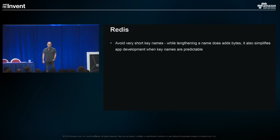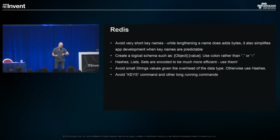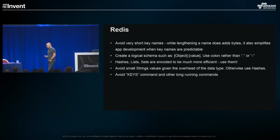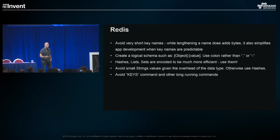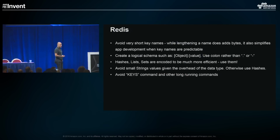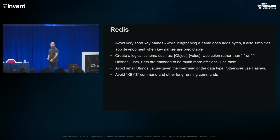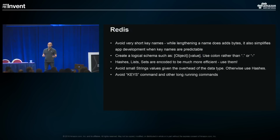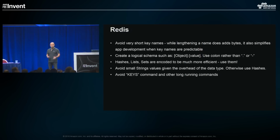Okay, so best practices. Let's go through a few of these so we can leave time in the presentation. These are just a few that we snuck into the presentation. The first one is avoid really short key names. I know a lot of people who try to be extremely memory efficient. They want to have the smallest, abbreviated key name possible. So they'll pick a key name that doesn't make sense for an application developer, right? So pick something that has a logical schema name that's easy to code against.